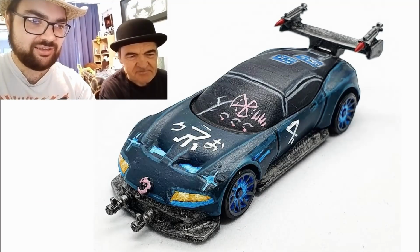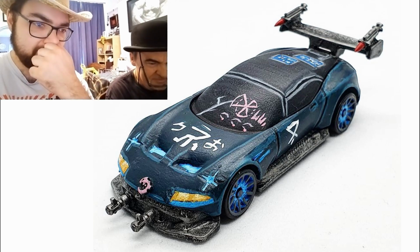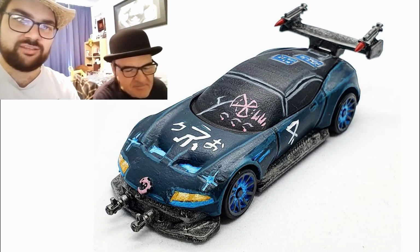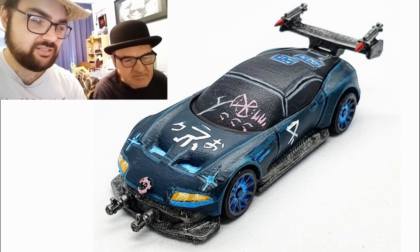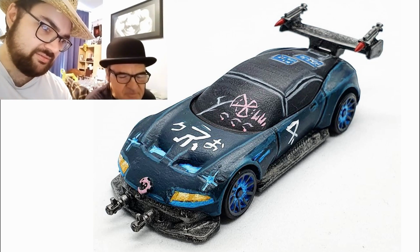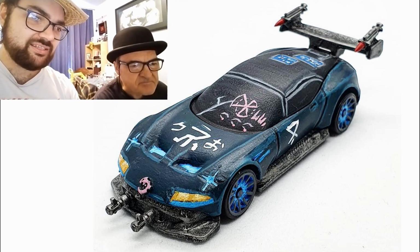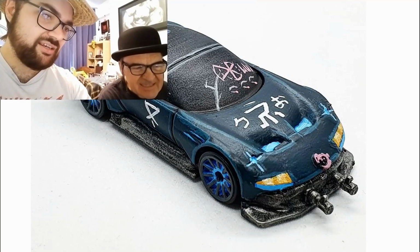Let's see what else we've got. Okay, so this is Peter Giles with an Aston Martin Vulcan. This is the base Hot Wheels model that, as you can see, started 8th of September 2020, and here it is all finished up. So looking rather Japanese, isn't it? Very oriental. It's that sort of graffiti effect that it's gone for. Which needs a bit of touching up.